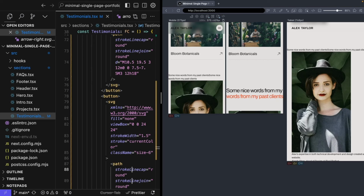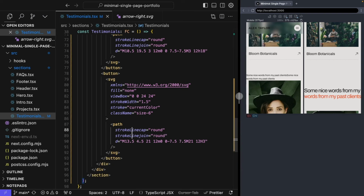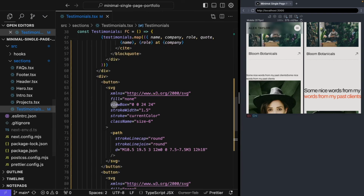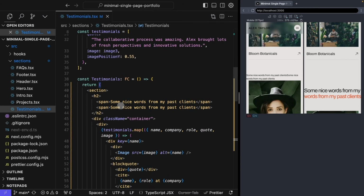So now it's time to start styling some of this content up. So I'm going to pull my browser back over to the side, just enough so we can see the design to the right. And then I'm going to close out my arrow right and come back to my testimonials, start at the top with adding some of my styles. The first thing I'm going to do is go ahead and add the padding top and bottom for my section.